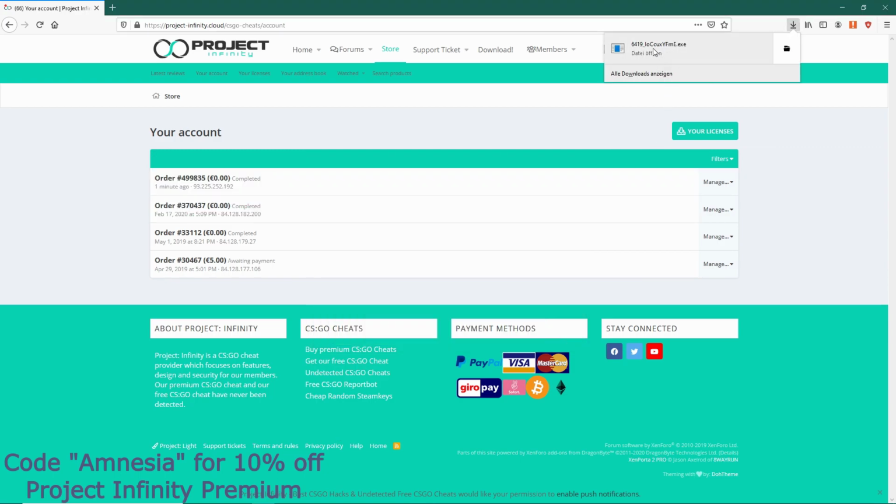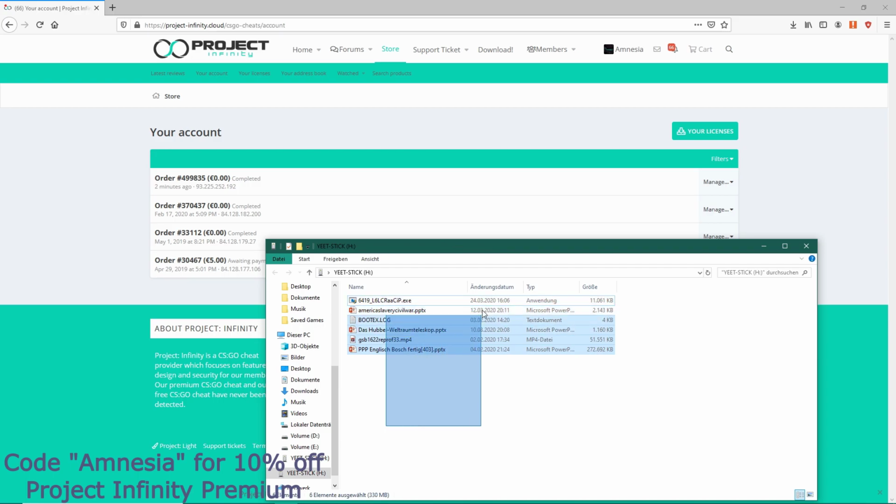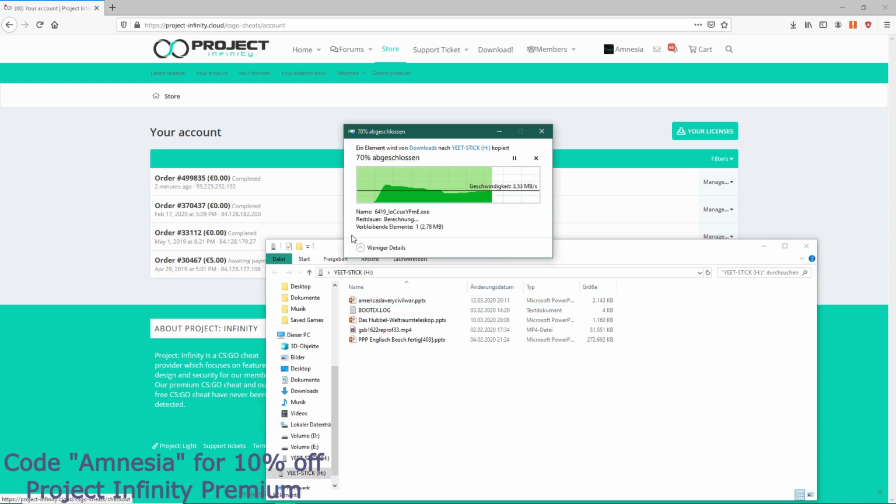But stop, don't just click it. I highly recommend using a USB stick. I guess everybody has a USB stick lying around at home. Make sure to get one. I have mine right here and I'll plug it into my computer. Don't mind that stuff, guys, that's some random school stuff. And now you'll just take the file and drag it onto your stick. It takes some seconds and you're done.